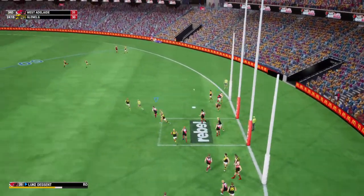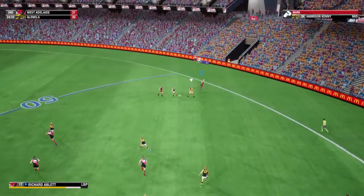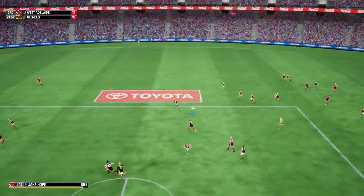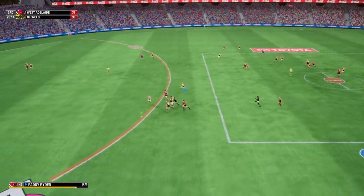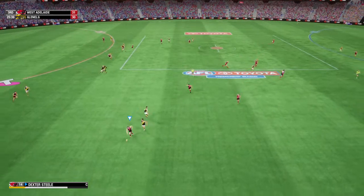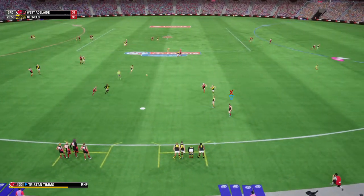Just a massive hit on Ong, and now they clear the ball. Wonderful pass to Kenny. Ablett runs out of the line. High loopy handball. Could have been crushed in that tackle. Glenelg just got to go. They're just handballing it galore. Dexter Steele, the youngster, replaced his now coach. Steele, he's still charging on. He can't find anyone. He just has to kick and hope.